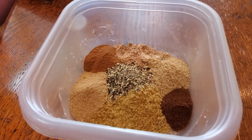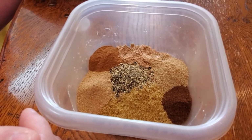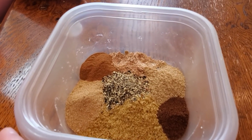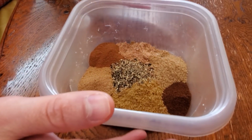And things that are unusual, like the cardamom, if you don't have that in your pantry, that's more easily attainable than the garam masala is. So this is just easier and probably less expensive, if the truth were known. So go ahead and take a whiff, Hannah, and tell me what you think.